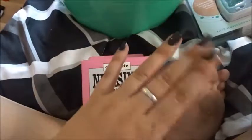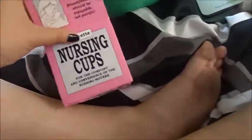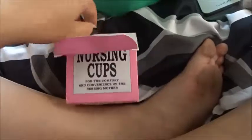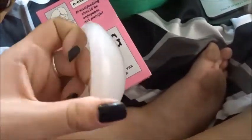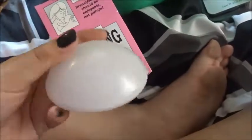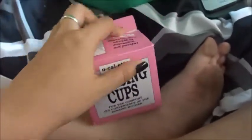We're getting more into the breastfeeding kind of basket here. I got these Ocalette nursing cups. I plan on using these during the day instead of nursing pads. But we'll see how that goes. And then I have three more.